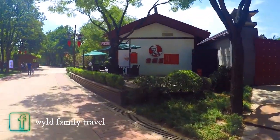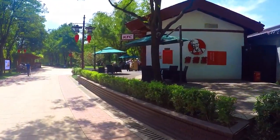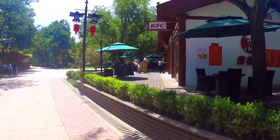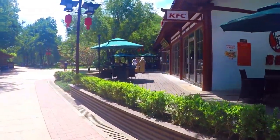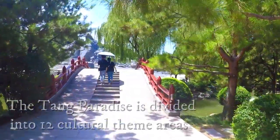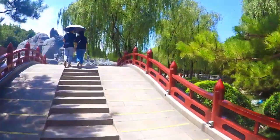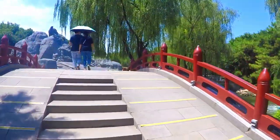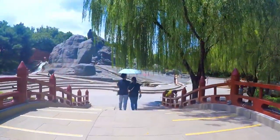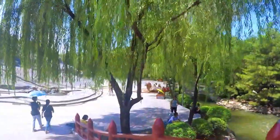Things in China and Asia, you can't go far unless you find a KFC. Just around the corner there was a Pizza Hut, so I certainly believe in opportunity for you to spend your money. So the things you find in China, camels.